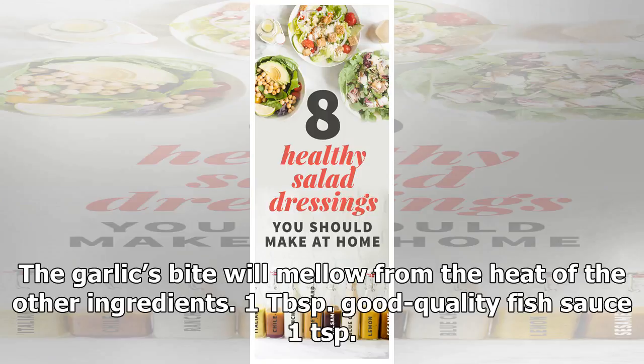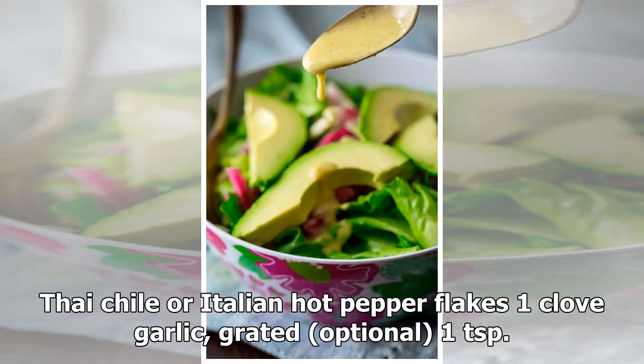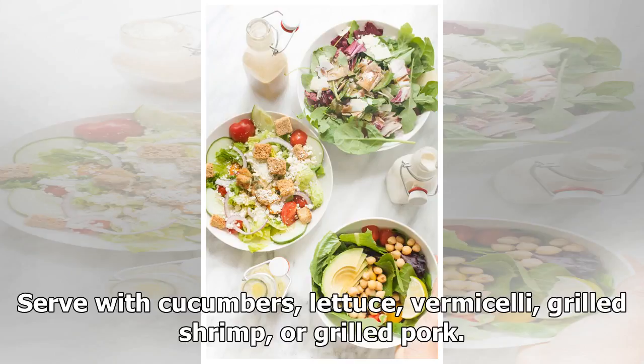1 tablespoon good quality fish sauce, 1 teaspoon light brown sugar, 1 lime, squeezed, about 2 tablespoons, 1/4 teaspoon Thai chili or Italian hot pepper flakes, 1 clove garlic, grated, optional, 1 teaspoon ginger, grated, optional. Whisk all ingredients together in a bowl. Adjust to taste, adding more fish sauce if you want more heat, more lime juice for more acid, and more sugar for more sweetness. Serve with cucumbers, lettuce, vermicelli, grilled shrimp, or grilled pork.